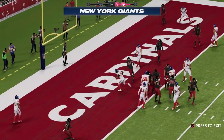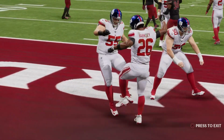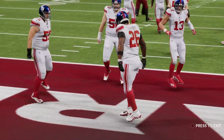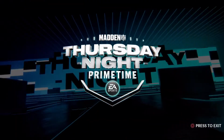Barkley will take it in for the Giants touchdown. Well, this had not been the greatest of first halves to this point. They've been pretty well dominated in all phases of the game, so this was an important drive just to show they can move the football and finish. And now they're on the board here on the touchdown run.